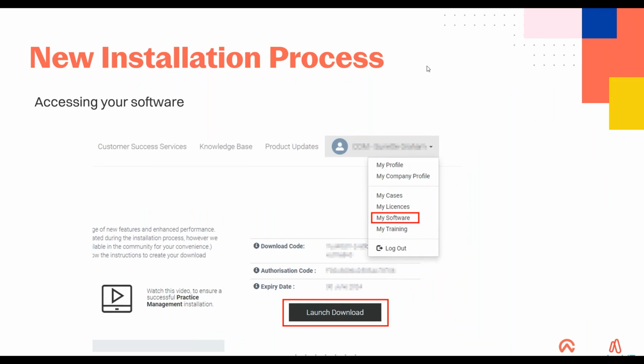So I think the first thing that I want to mention is that the way that you access the downloads hasn't changed and will not change. It's going to be the exact same process that you used to currently. So you'd log into the community and you'd navigate to my software section. You will still have to make sure that you have the community admin rights.